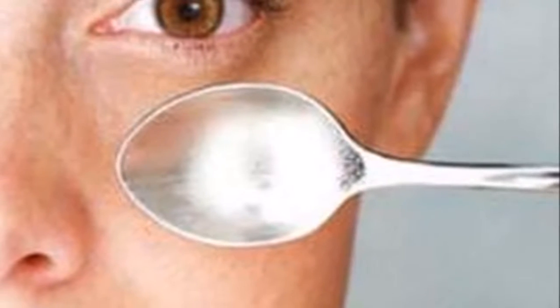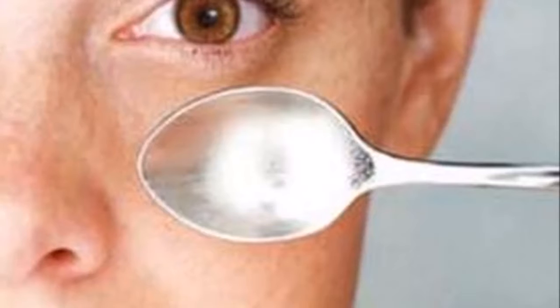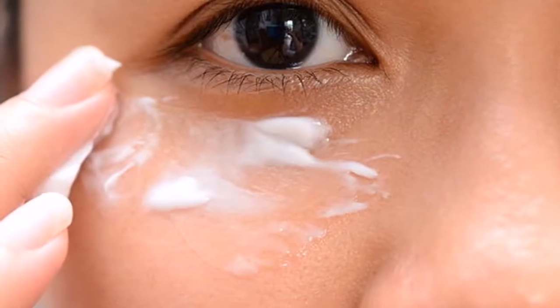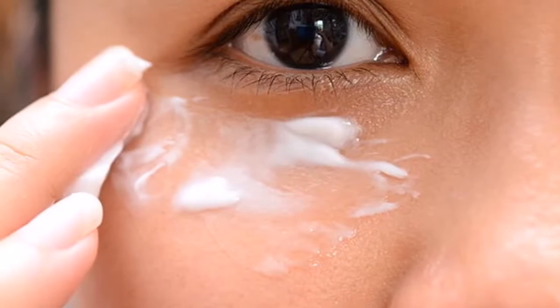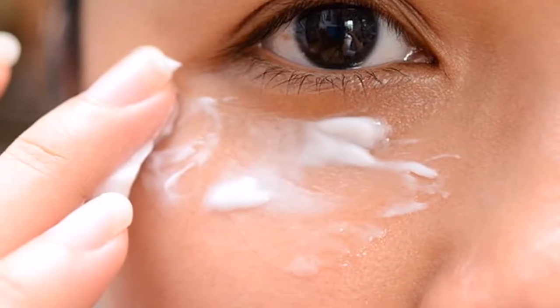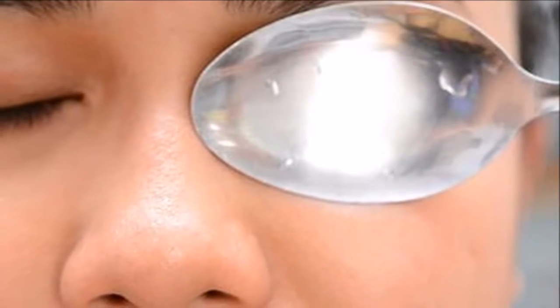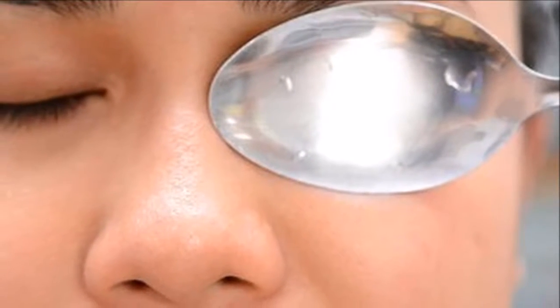Whether it's unsightly bags under your eyes, dark circles, or swollen eyes, all three of these conditions affect our appearance by making us look tired and older than we actually are. When these bags appear or when our eyes swell up, the first thing we normally do is look for a product or cream that will fix our problem.